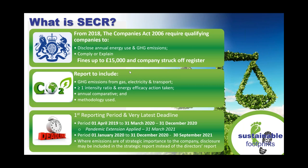The key thing to be aware of with the SECR is the deadlines. So if your current reporting period is an April to March period, and last year you applied for the COVID extension, then you must be submitting your financial statement, including the SECR statement, to Companies House by the 31st of March 2021. So the clock really is ticking. If you didn't apply for the extension and have already submitted this without your SECR statement, you will need to do this retrospectively and submit the amendment.